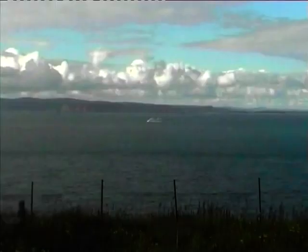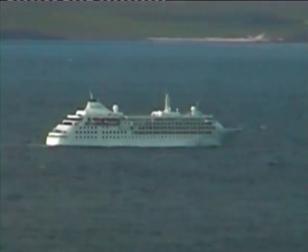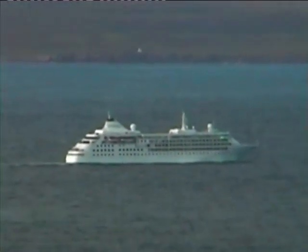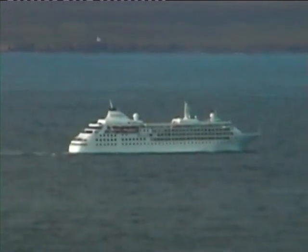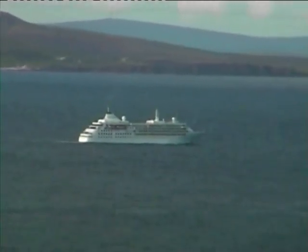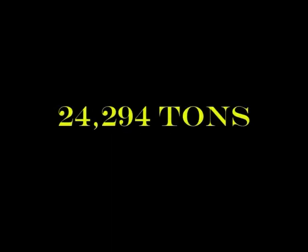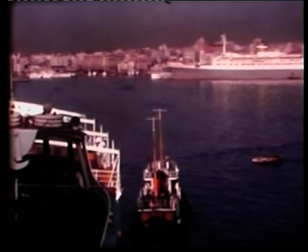We go up north again to Dunnet Head, where we can see Silver Cloud cruising between the Scottish mainland and Orkney. Holland-America's Statendam, seen here in the Mediterranean.